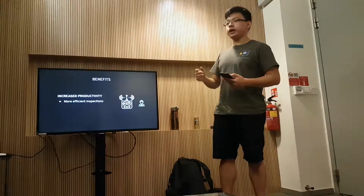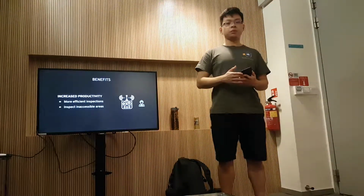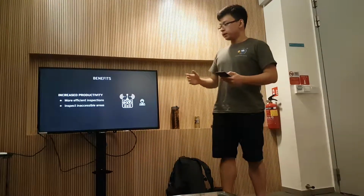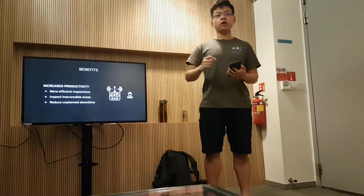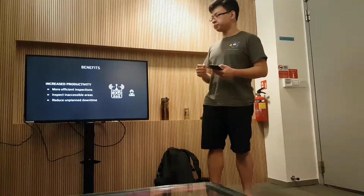Climb can also inspect areas that are out of reach for human inspectors. Using its magnetic capability, Climb can scale vertically and reach places that are inaccessible to humans. Lastly, smart capabilities on Climb increase inspection performance. This reduces the risk of uncaught defects, which would then lead to costly, unplanned downtime for PSA.